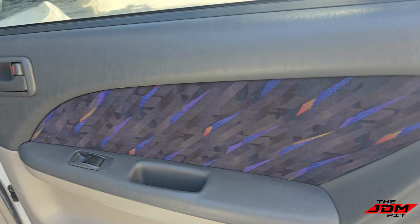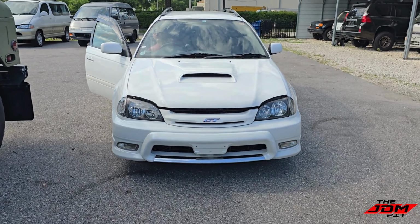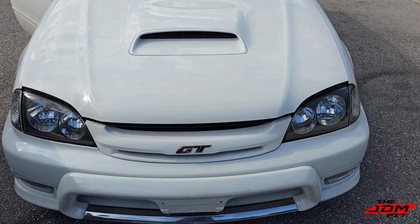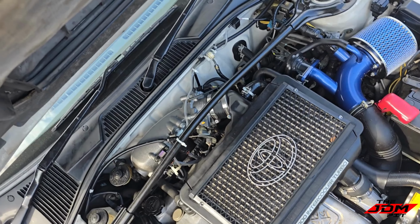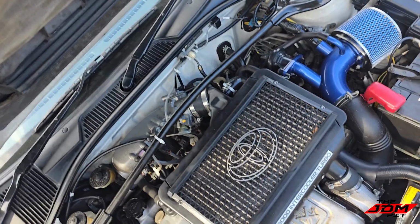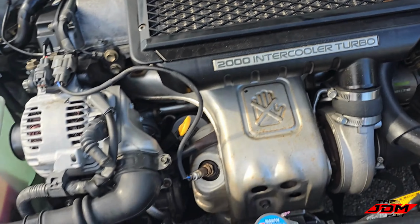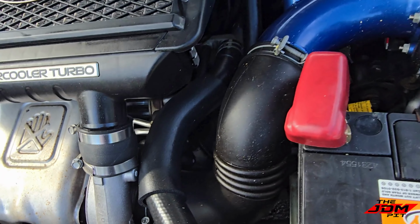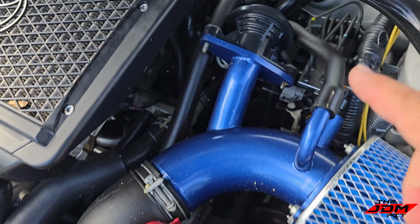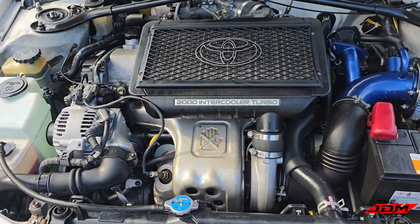All right, everyone, we're gonna walk up to this Toyota Caldina and we're gonna pop the hood and check out this 3S-GTE. I'll do this with one hand here, so bear with me. Before we start it up, let me show you the top mount intercooler located right there. That nice size Toyota turbo right here. We got a cold air intake and a blow-off valve located right over there. Guys, we're gonna go ahead and fire this thing up now and let you hear it.